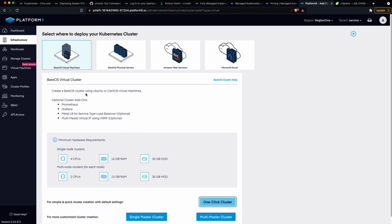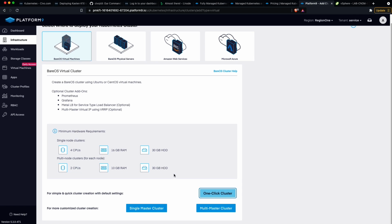And while we're waiting as well, let's just make sure that we can see the options here. It's not just bare OS virtual machines. You can do physicals, and you can actually deploy the control plane and have control of Amazon Web Services Kubernetes, or Microsoft Azure as well. So pretty cool there. All right, let's have a look and see if we've got this host up and running.